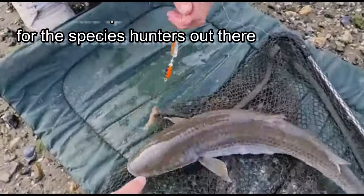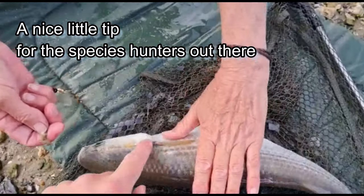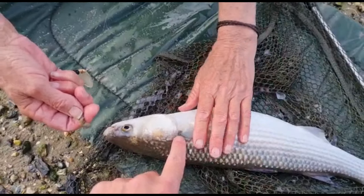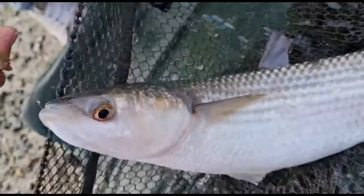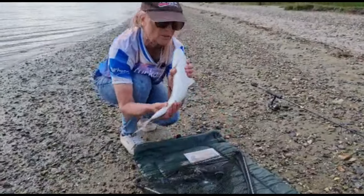See that little black dot at the base of the pectoral fin there? Yep. That's a telltale giveaway of a thin lip. If anyone's ever struggling, if you can zoom in on that, because I've got the species card and there's no way I'm going to forget this. The thicks don't have that black dot there. Okay. Right, Mr. Mullet, thank you very much.